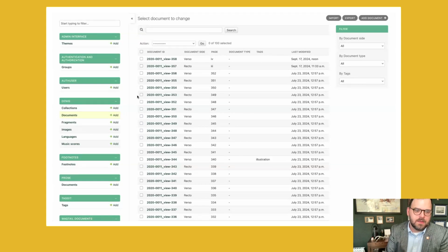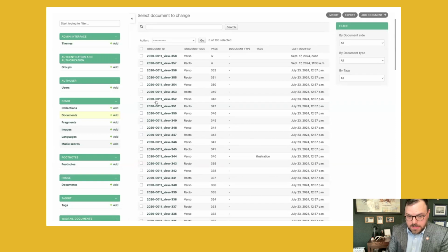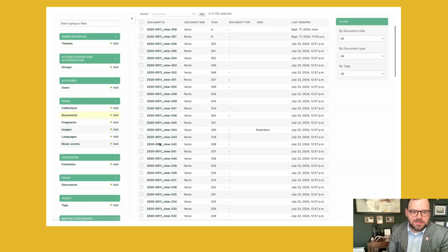And in that way, I think we have a lot of flexibility and creativity in the way that we can present this particular object. Like I said, we have this document view. The documents are the individual pages within the manuscript. So if we were to open one of these, for example, you can see that there are various fields in here. These just get filled out, as you'd expect on any kind of field on the web.